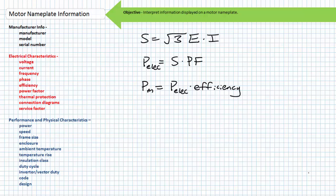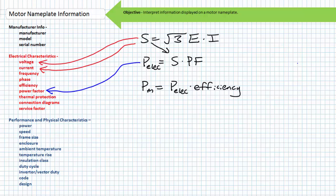Since electrical power input and usable mechanical power output are inextricably related via power factor and efficiency, let's take a moment to discuss this relationship. For some of you, this might be a review. Others might find this totally new material. You can calculate input electrical apparent power at full load conditions using the motor nameplate voltage and current ratings. To calculate real electrical power available for conversion to mechanical power, one would use the power factor. To calculate that portion of real electrical power that actually does get converted to mechanical power, one would use the efficiency rating.